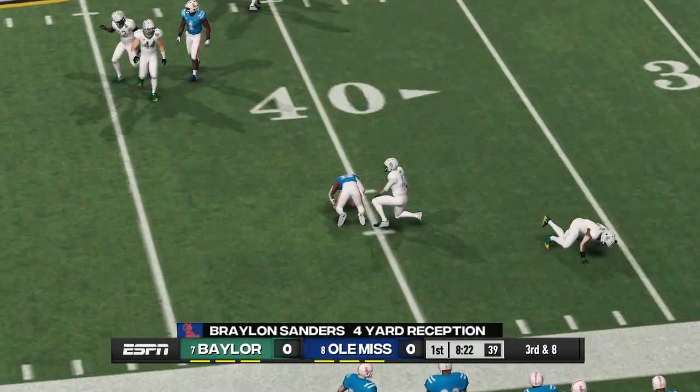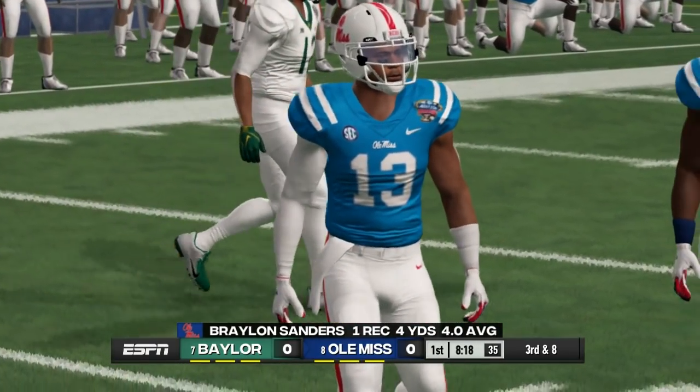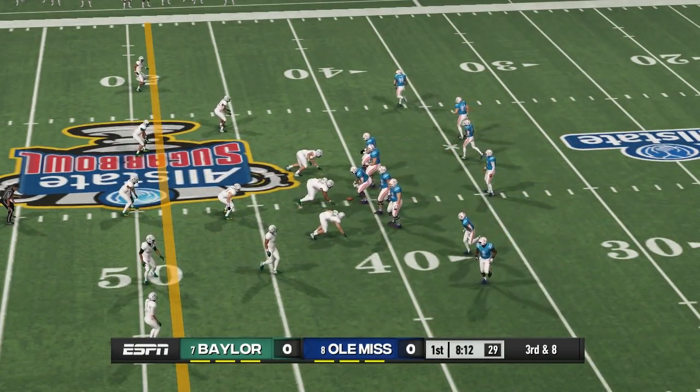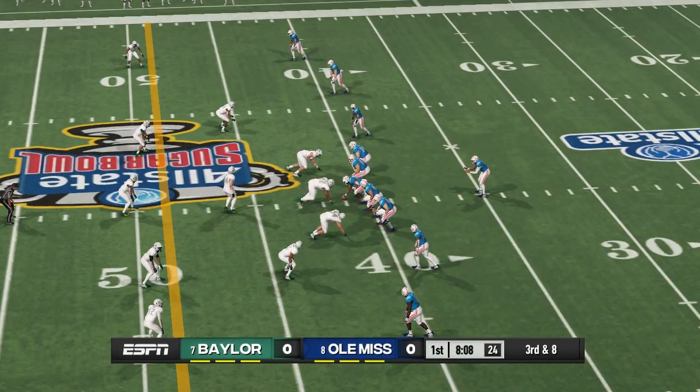Brought down at the 41-yard line. Sanders picks up about 4 yards with a catch. We've got third and eight. Ball on the 41-yard line. They'll line up with five wide receivers. Here we go, here we go, here we go.